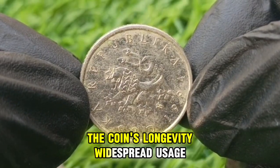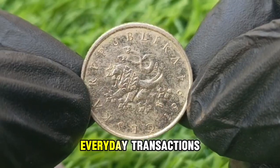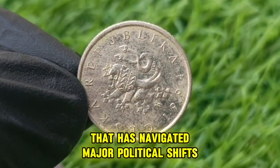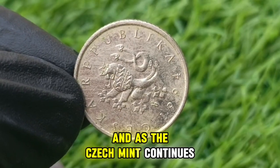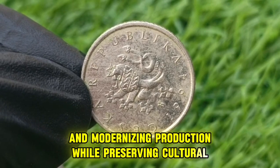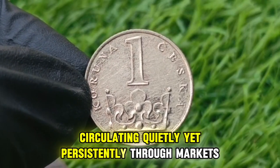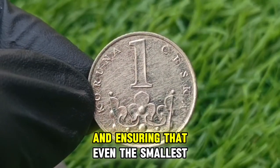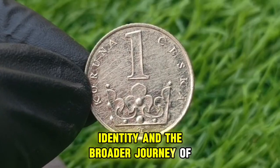The coin's longevity, widespread usage, and subtle year-to-year distinctions make it a fascinating object that connects millions of people through everyday transactions while simultaneously preserving the artistic and national heritage of a country that has navigated major political shifts, economic reforms, and cultural transformations during the decades since the dissolution of Czechoslovakia. As the Czech mint continues refining its processes, maintaining strict quality controls, and modernizing production while preserving cultural identity, the 1 koruna coin remains a tangible piece of a nation's story, circulating quietly yet persistently through markets, hands, wallets, cash registers, and collections, linking the past with the present and ensuring that even the smallest denomination in the Czech Republic carries with it an outsized significance in history, identity, and the broader journey of European coinage.